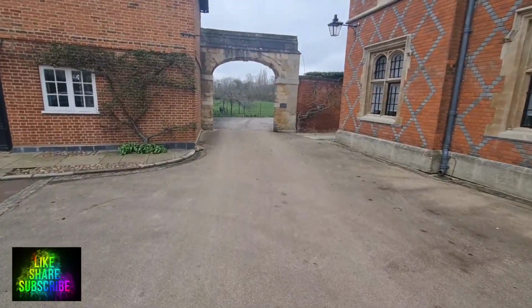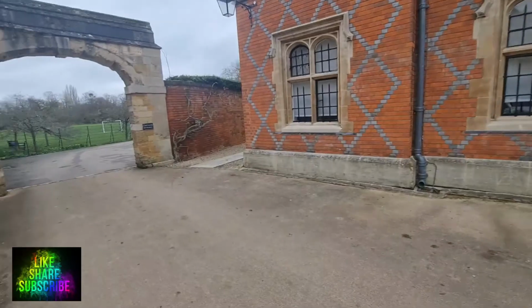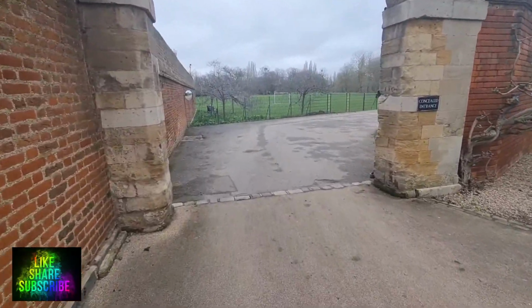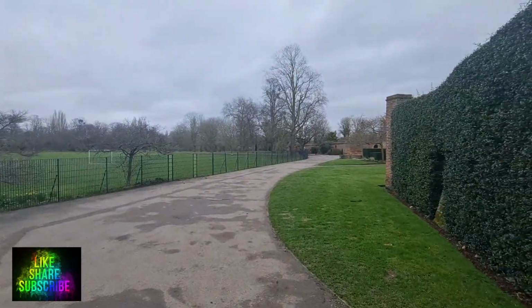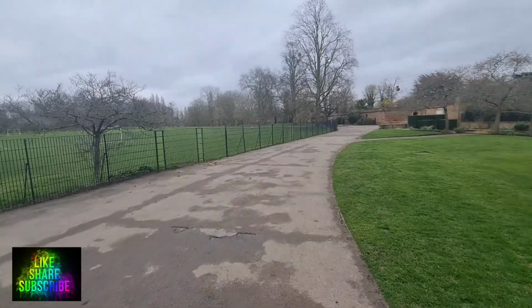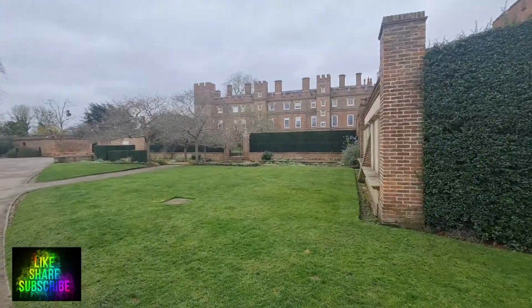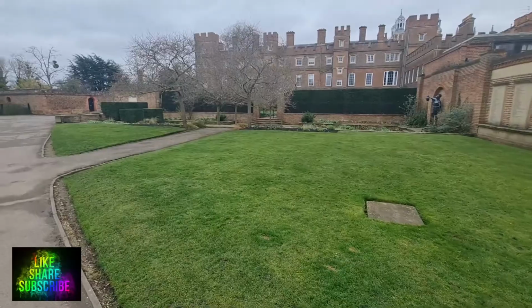So walking through, now I'll come from this end. You can walk through here, and here's the park, which goes right to the river, which pans around to Windsor, well not Windsor, Eton, so it goes right at the back end of Eton. So this is Eton. This is what I wanted to show you. It's like a sunken garden.